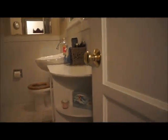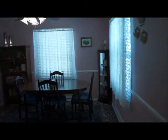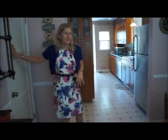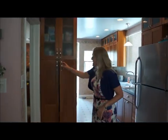So now we're gonna go tour the rest of the home. Now this home has central air and heat. We've got a nice formal dining room over here. You've got a good sized pantry right here, which is great because Costco's about a half mile from here. Beautifully remodeled kitchen. You've got another pantry here.